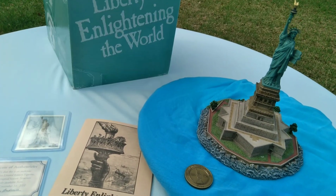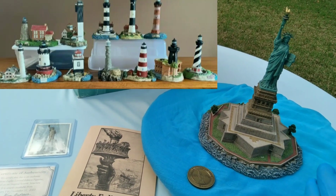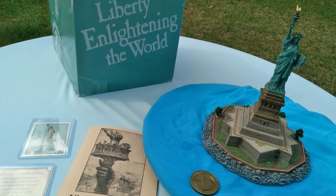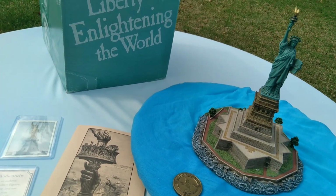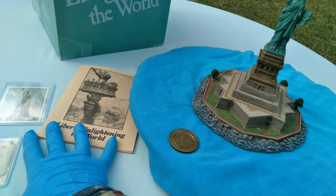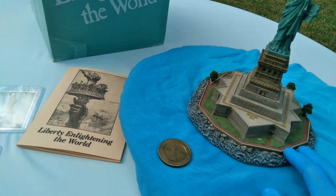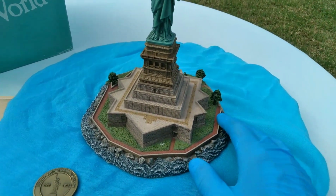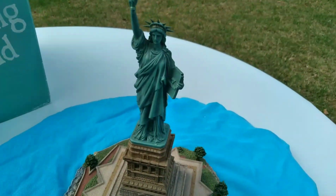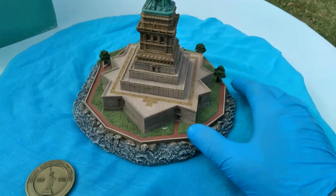It's the only one I have, but they are scale replicas, very detailed, of lighthouses, mostly in the U.S., East Coast, West Coast, in the Great Lakes. But they have done some pieces for Europe, and they've done some other stuff, like the Seven Wonders of the World, the Colossus of Rhodes, and all that. Very cool, very collectible, 21 years ago. They were pricey back then, but what stands out to me is the extreme attention to detail. This is probably the most accurate Statue of Liberty on the market.